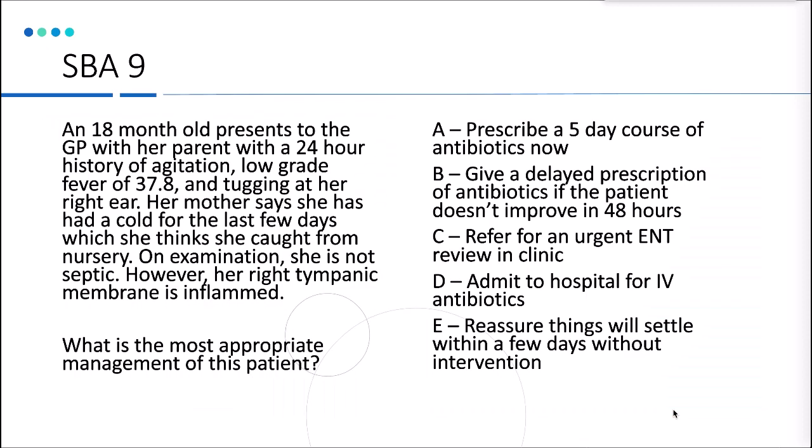Okay, next SBA. An 18-month-old presents to the GP with a parent with a 24-hour history of agitation, low-grade fever of 37.8 and tugging at her right ear. Her mother says she has had a cold for the last few days, which she thinks she caught from nursery. On examination, she is not septic. However, her right tympanic membrane is inflamed. What is the most appropriate management of this patient?